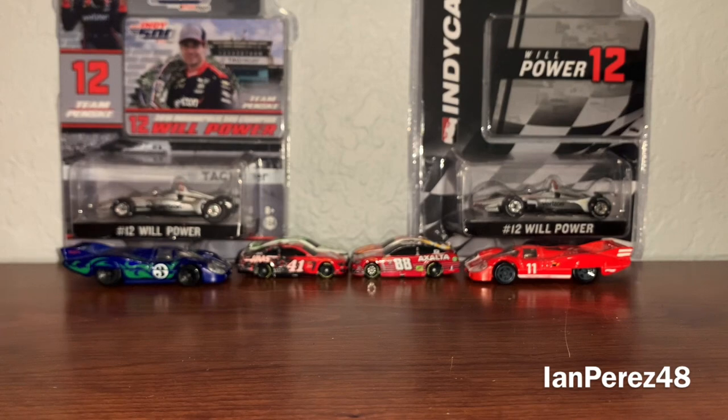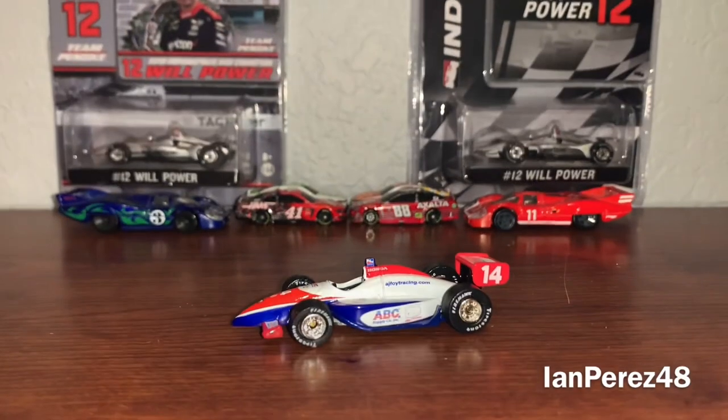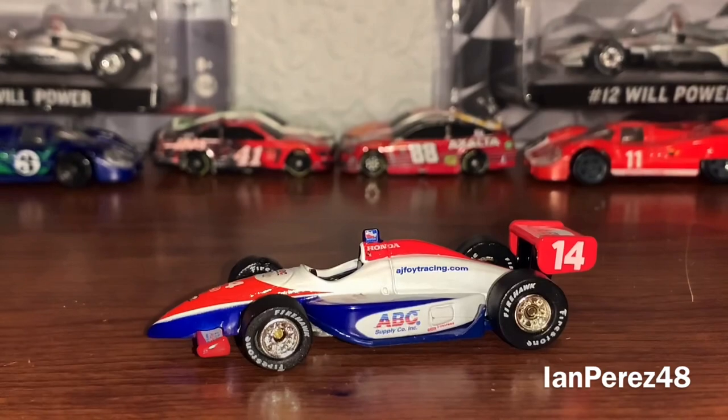New car smell. And here is, look how tiny it is. Oh my God, it's so cute. Look how tiny it is. I swear to you, it is 164.